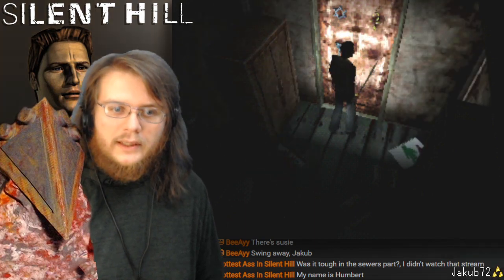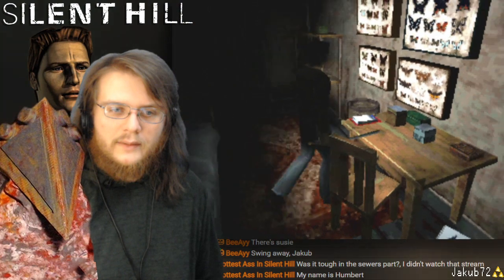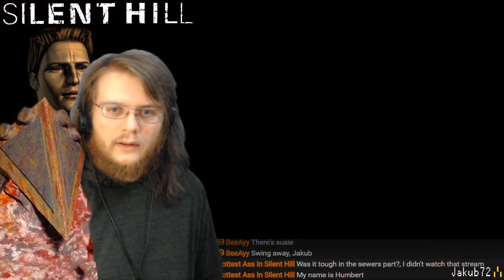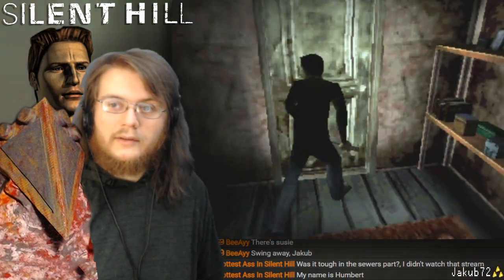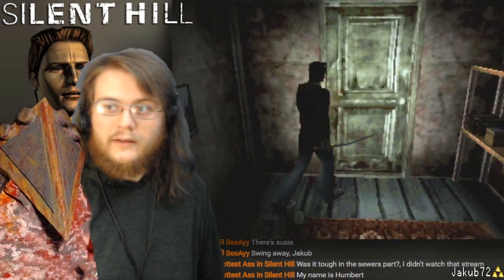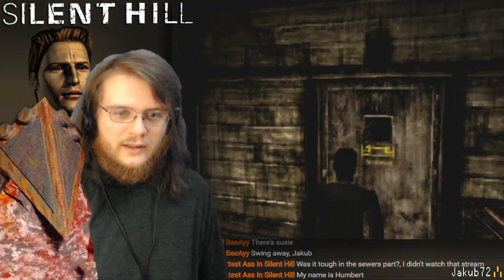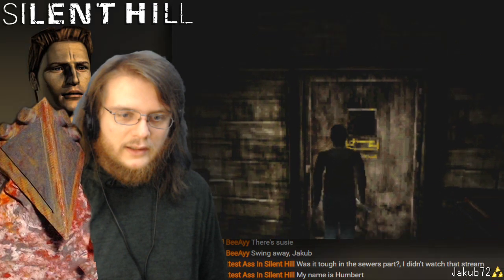I think we're supposed to put the sword there, but how do I... The chain. It says something about the chain. Okay. But girl, we got a Humbert in the chat here. Is that kind of like Hubert? The word Aretron is carved on the door.